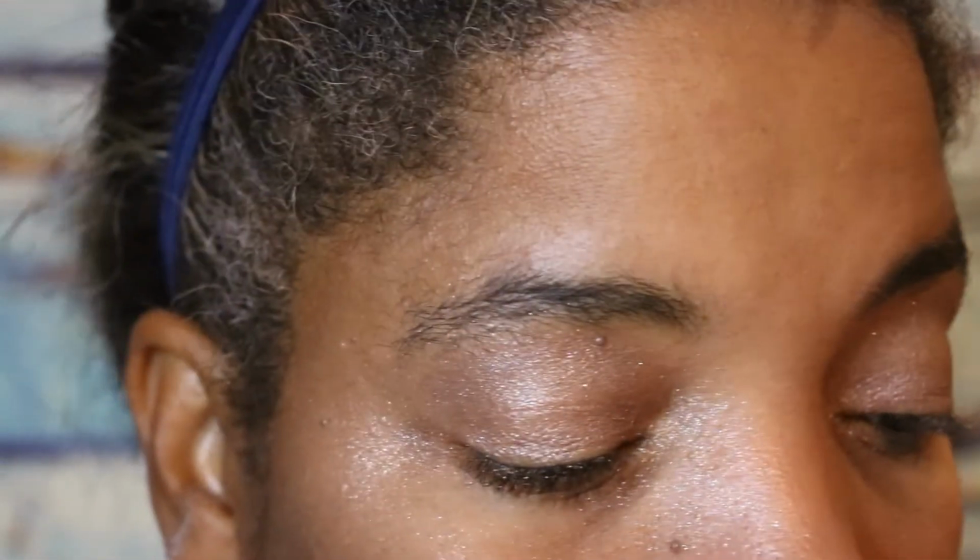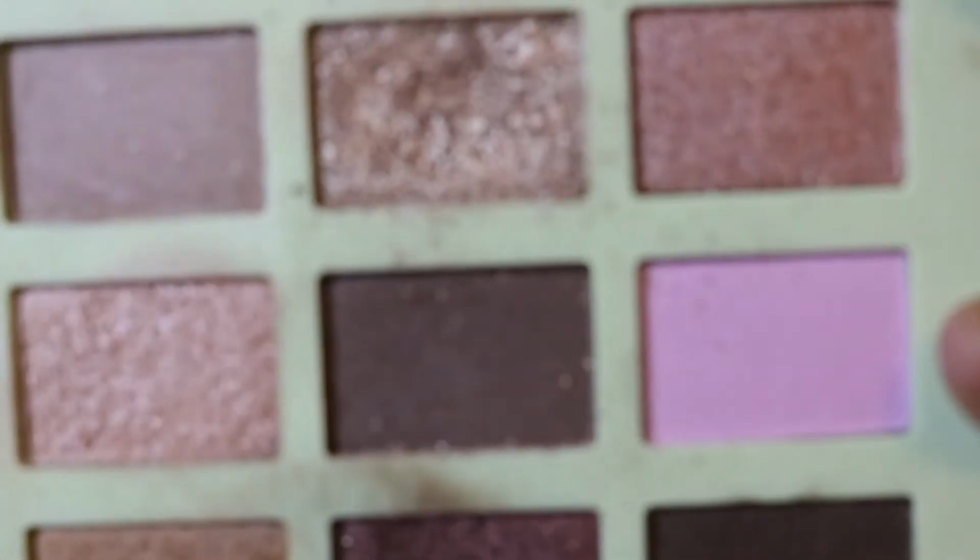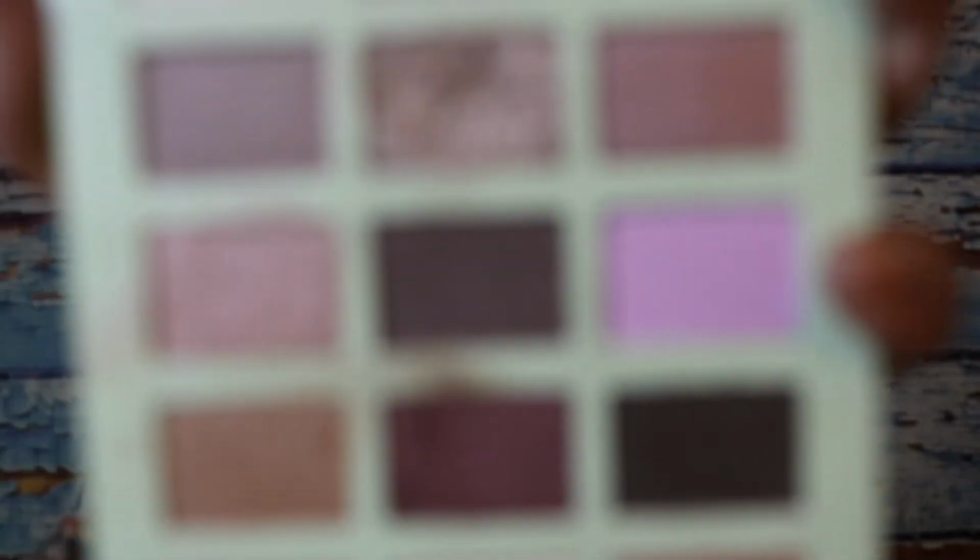So I am now going to go in with the, because this is a smaller brush, I'm going to use this, and they did say it was a crease brush, I believe. Let's see, what are they calling this? Let me back up because I go blurry very easily with this camera. So they're calling this a crease brush, exactly. So I'm going to go in with a darker color from this palette. I'm going to go in with this one. Let's see if I can get it to focus. The middle one. Ah, who cares? Let's just go with it.